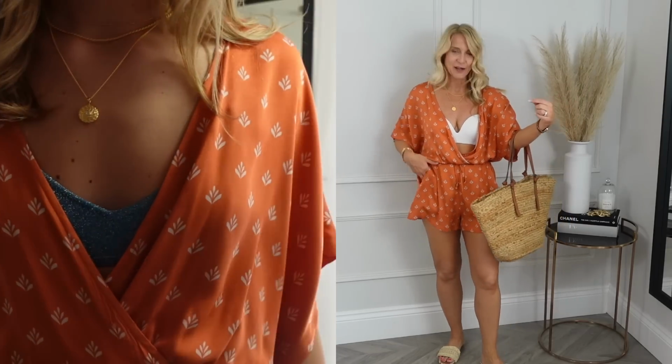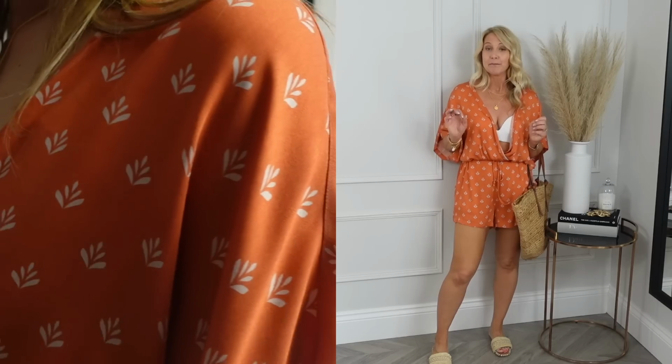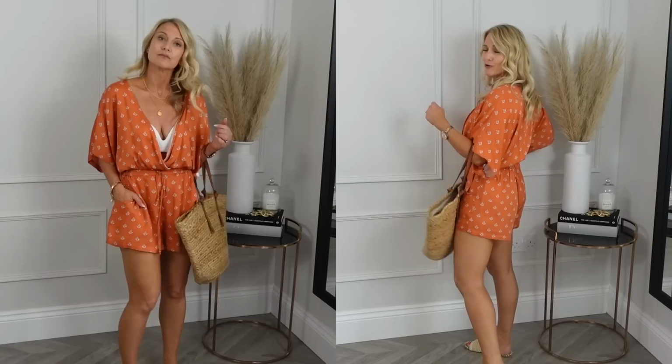Teamed it today with the straw bag from Mango, the straw shoes that I showed you earlier on from Boden. And yeah, it's a great little two-piece set, really light, it's really inexpensive, it's got the pockets, we know how we like the pockets, and there's no reason why you couldn't wear just the top by itself or just the shorts.